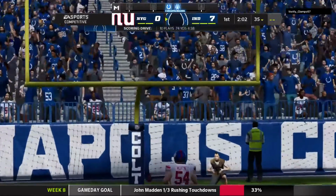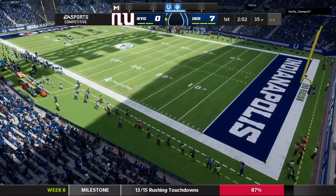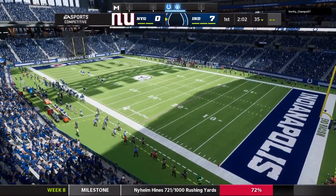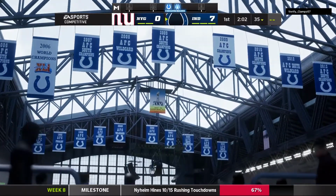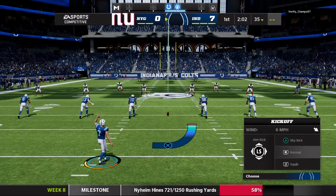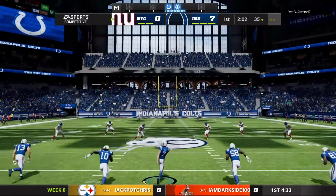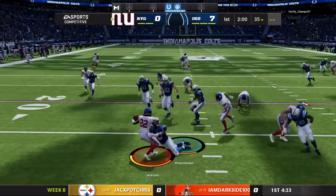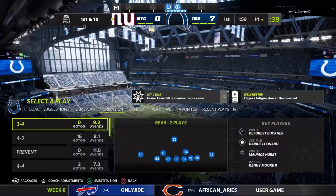Extra point by Koo, up and good, and that makes the score 7-0. Following the touchdown, here's Koo to kick off. This is fielded right at the goal line, and a nice job there on special teams to limit him to inside the 15 as he's dropped at the 14.